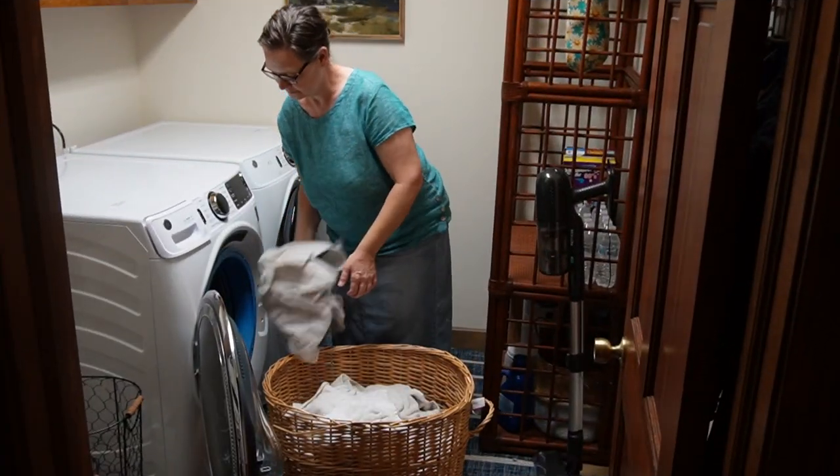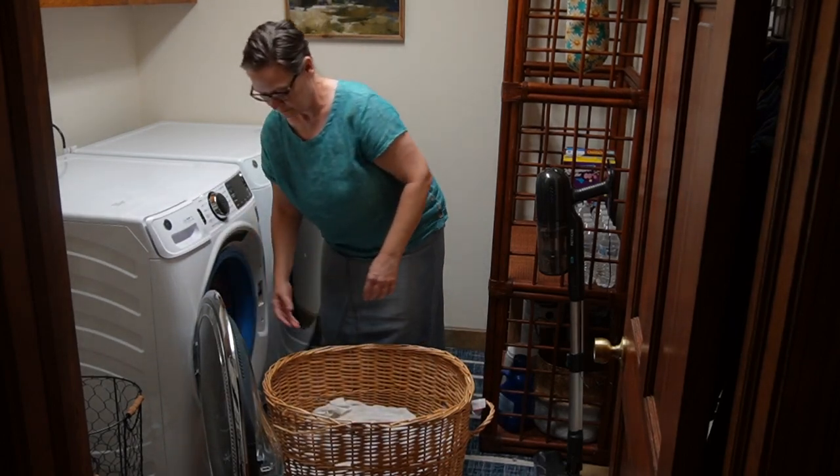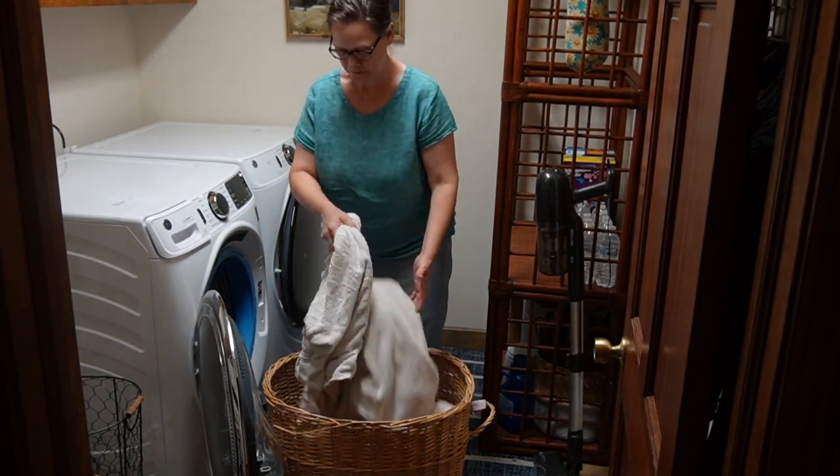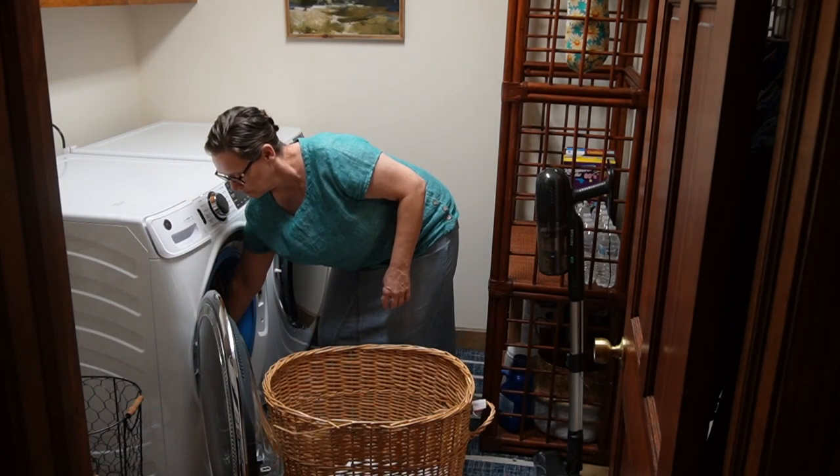The next thing on my list is to do a load of laundry. I am doing a load of towels here, and I'll just put them on to wash, and then I will fold them and put them away, usually in the afternoon.